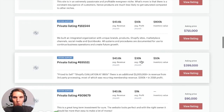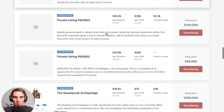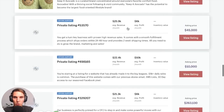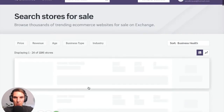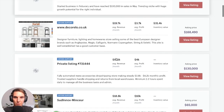And so I've bought businesses and made really good returns on my investment from marketplaces like this. And one of my clients has bought a site from Shopify.com as well, or exchangemarketplace.com, and made a really good return. So there's some good businesses on here, but you do need to filter through a fair few to see if they're really relevant and really good.